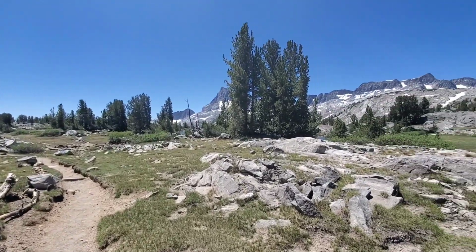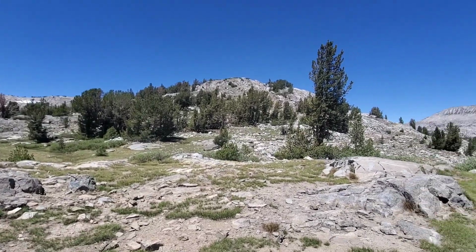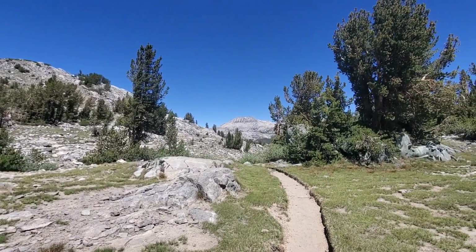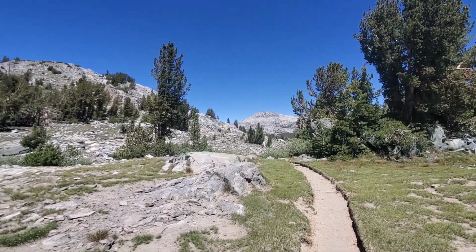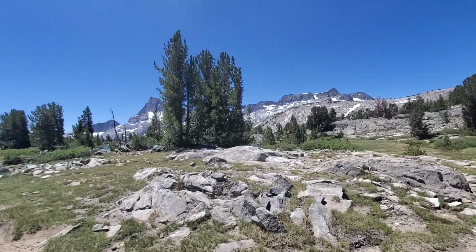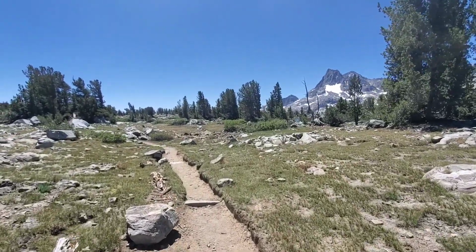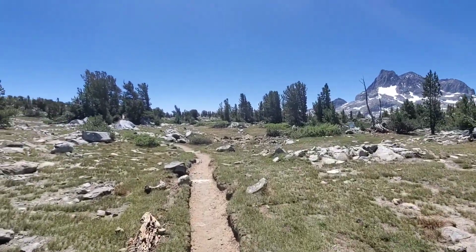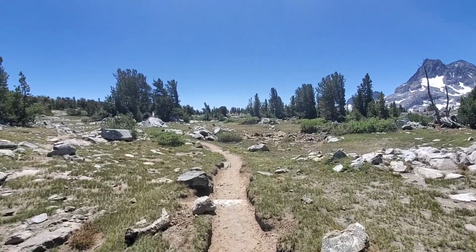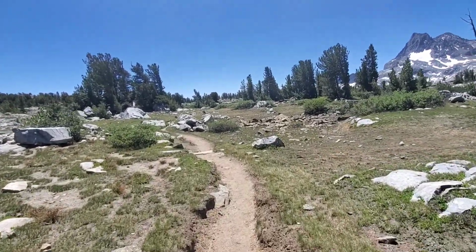The steep dramatic passes will be further south along this trail. So I just came up very, very gradually from that direction. This is a very, I would say, easy pass. It's not even that high, 10,200 feet. And next up should be the junction for where the Pacific Crest Trail and John Muir Trail split.